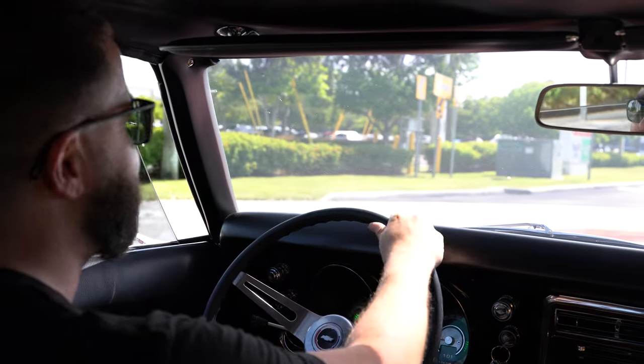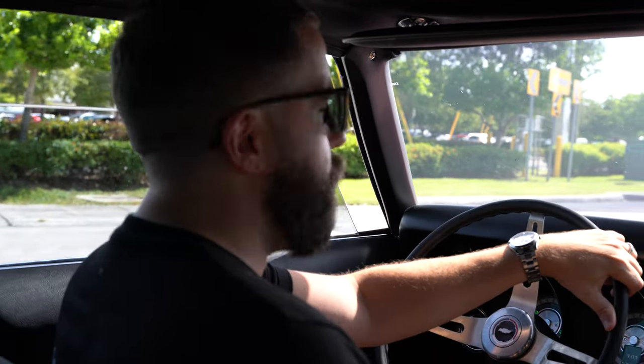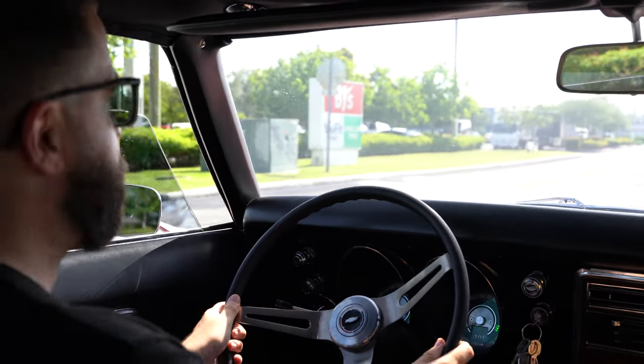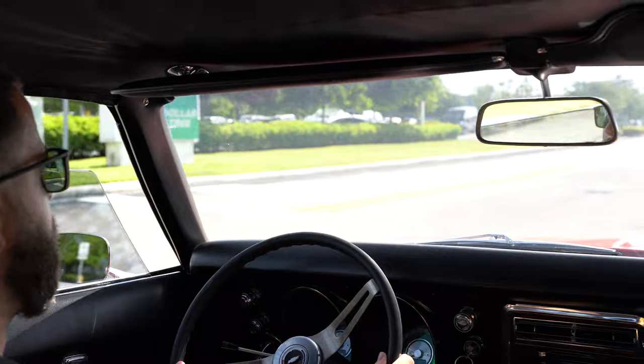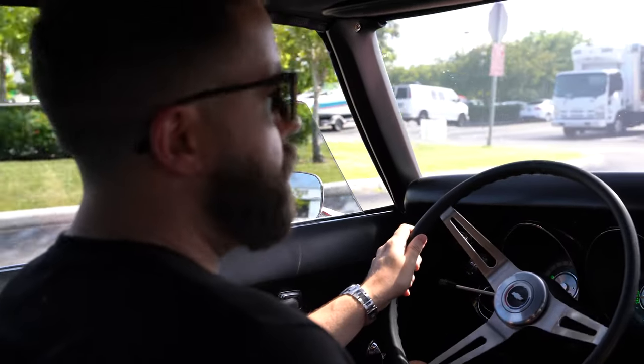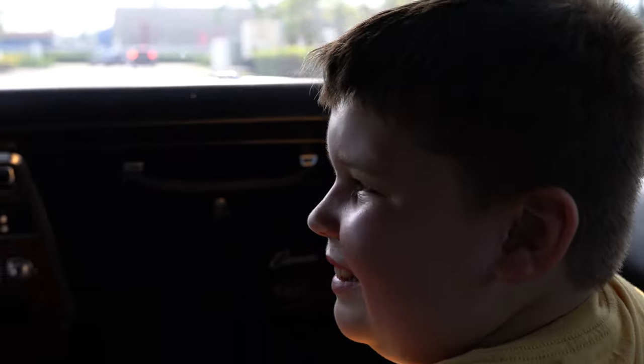As I mentioned, 1968 Chevrolet Camaro. This is quite a treat for me. I'm trying not to stall it, trying not to do burnouts. Pretty nervous. What about you? I'm pretty nervous.